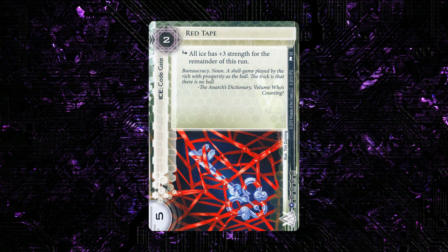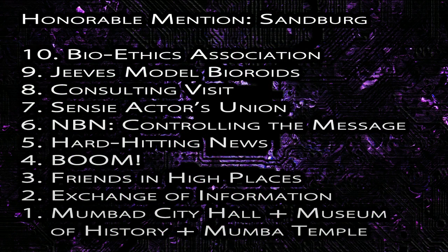And I just don't think these positional kind of ice are ever going to be good enough unless they move around somehow or have some sort of effect that makes them do something relevant if they're the only piece of ice on a server. Well, that's going to do it for part 1 of my 2016 retrospective.